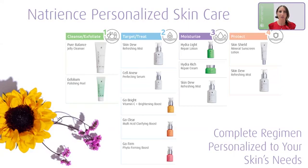So this first slide just shows where each of the products falls into which category. And like Karen said, our Skin Dew does fall into 3 of our categories because it targets and treats the skin as well as moisturizing the skin as well as protecting the skin. I like to use the Skin Dew to kind of help prepare my skin before you're using any of these target or treat products. It kind of helps the product go a little further and just soak into the skin better. Just feels a lot better as it goes in when you use the Skin Dew first.